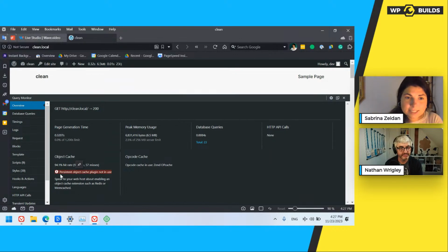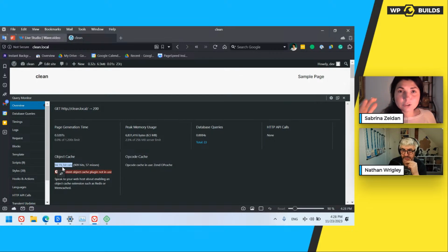And here you can see a lot of people get confused with this. "Persistent object cache plugin not in use." This is not a bad thing. It just tells you that the plugin is not in use. But here there is the hit rate. If you have a low hit rate here, it means that requests made on your website are going directly to the database. If you have a high hit rate, it means that object cache on your server is turned on.